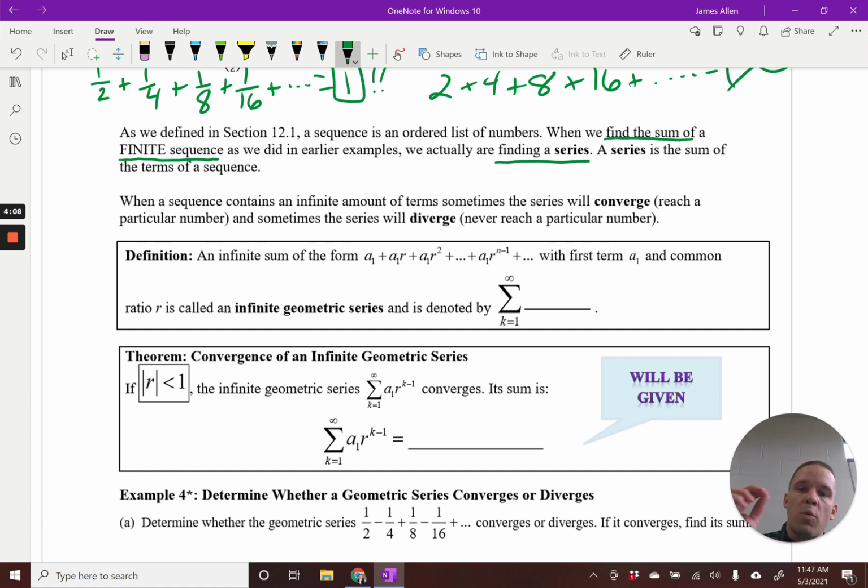Okay. So when a sequence contains an infinite amount of terms, sometimes they'll converge, and other times they will diverge. I actually mentioned that in the previous video, but real quick. And so we're going to check it out later. Now is later. Okay. So an infinite sum of that form, a sub 1 plus a sub 1 times r plus the first term times r squared, so on and so forth, with the common ratio r, is called an infinite geometric series, where it goes from k equals 1 all the way to infinity, okay? And we'd have a sub 1 times r raised to the k minus 1.